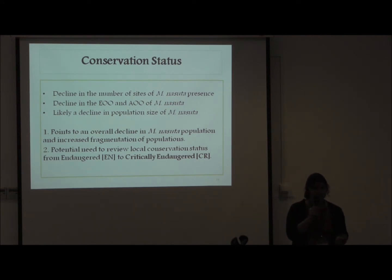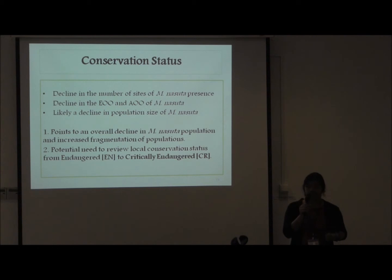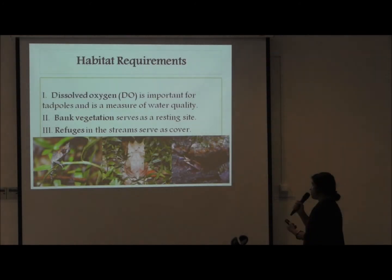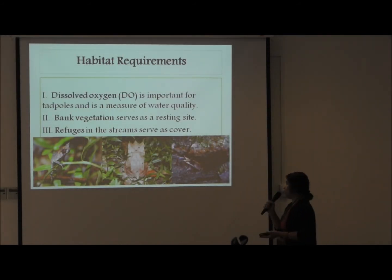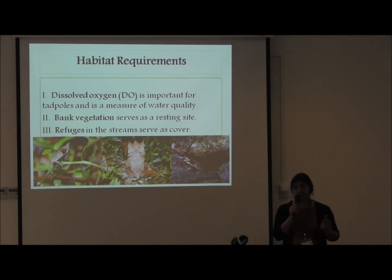The decline in the number of sites where it is currently present, the decline in the extent as well as the area of occurrence, and likely the decline in population size as well. All of these declines point to an overall decline of Megophrys nasuta in Singapore, as well as increased fragmentation between populations. As for the habitat requirements, I saw that dissolved oxygen, bank vegetation, as well as refuges seem to be important in explaining the occurrence of frog at a certain site.